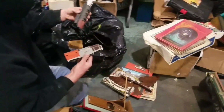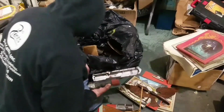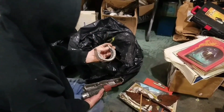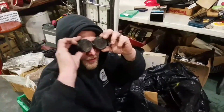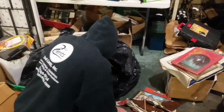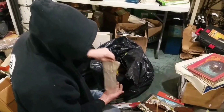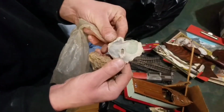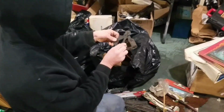American Flyer. Maybe that train's in here. We got some trains in here. Oh, look at that. I'm missing the bottles. Some train track, some horseshoes. Are they lucky? Perfect. Some rocks. How do you know? Oh, fossil. Okay. That's pretty cool. Some cool rocks, even. That's cool. Got some weird stuff in this box, John.